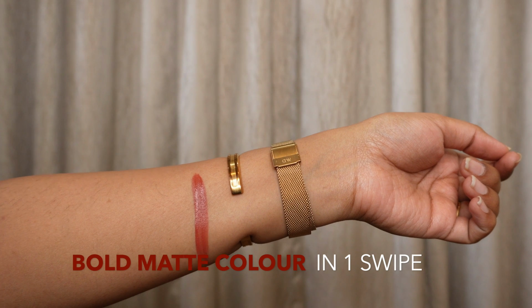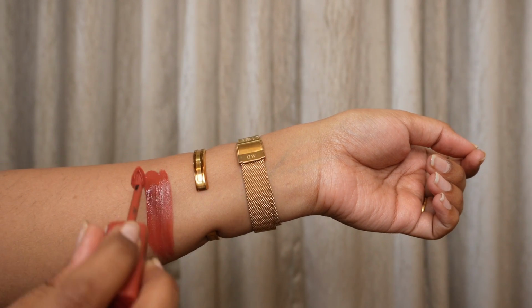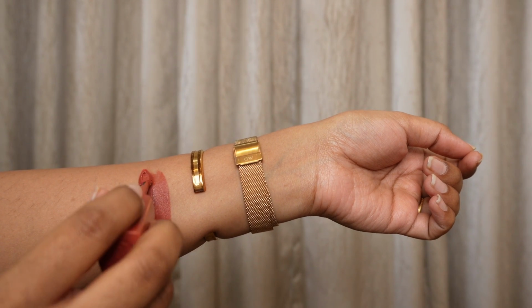Now these lipsticks claim to have intense color payoff, so let's test them out on my arm. And when I swatched it on my arm, you can see it for yourself. It's pigment packed. Definitely a swipe is all that you would need to get that intense color impact. They do have one swipe pigmentation. They also claim to be transfer and smudge resistant, so let's test it.